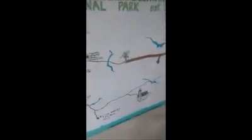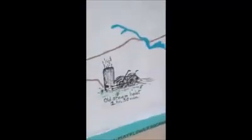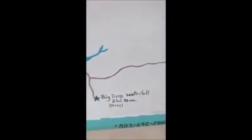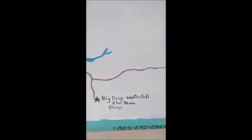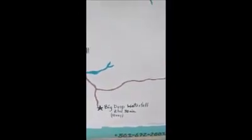As we begin our journey for today's tour, of course, we'll be passing by the several points that they have on this map. However, we are to take into consideration that this journey is estimated to take 7 hours. Firstly, we'll be visiting the old steam hoist, after which we'll be reaching our first destination, which is Big Drop Waterfall. Depending on the time that we take to reach, we'll be able to enjoy a bath and so on.